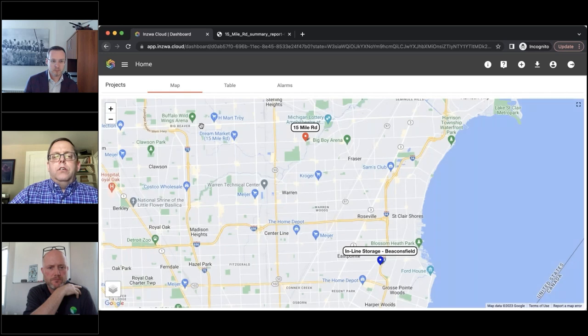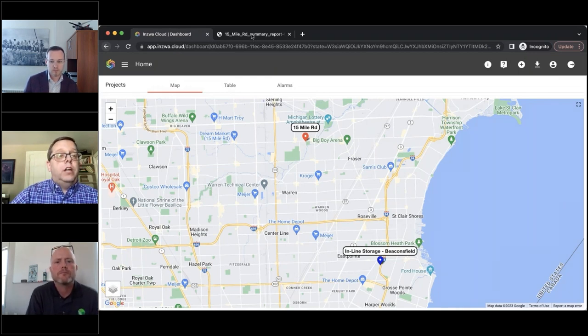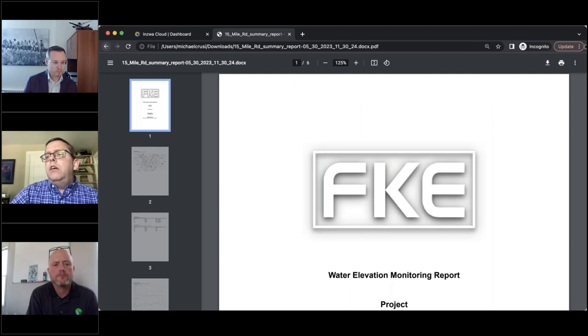The other thing that I wanted to show you as part of this demonstration is one of the reports that's generated for this project. I'm going to change my screen here, and hopefully you're now seeing the title page of a report. This is a report that's generated weekly. I believe it's on a Saturday. It comes out automatically and is sent to both the FKE engineers, as well as the project stakeholders.